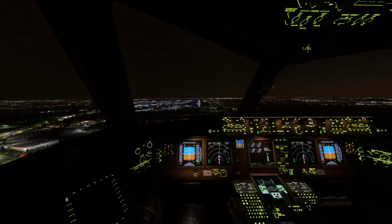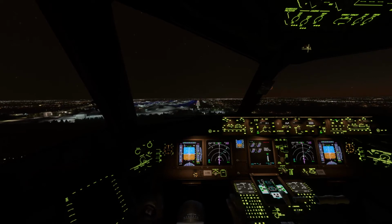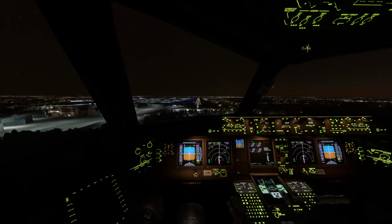Apologies, London. I didn't quite get the heading. Turn right heading 300 degrees. Turning right heading 300 degrees, easy 921 Charlie. If in doubt, just ask. I will, sorry.